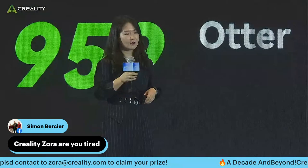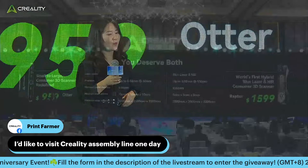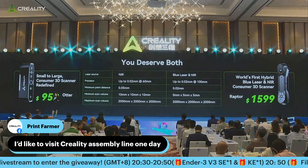We hope to bring more high-tech products to every creative maker at affordable prices. Technology changes life, and tools serve people. In our display area, you can try these two 3D scanners, and I will be there after the presentation. I believe it will amaze you. See you there. Thank you.